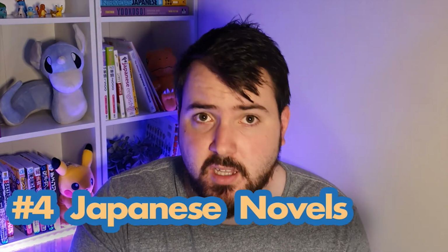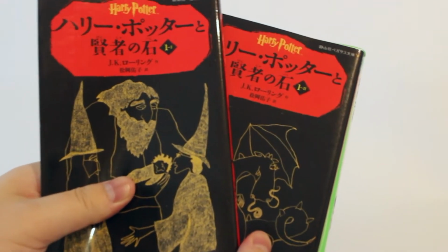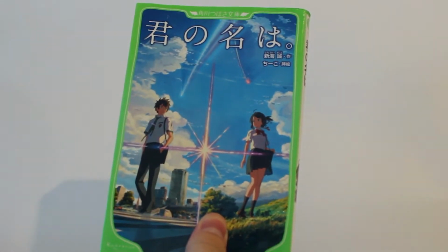Another thing you can try is just simply using Japanese fiction books. I know a few years ago, I bought the first Harry Potter book, which was split into 2 volumes, and the novelization of the film Kimi no Na wa, or Your Name. One thing really interesting about these is depending on your Japanese level, you might be able to have a look inside, read some of the words, and use your knowledge of the story to put together what's going on.